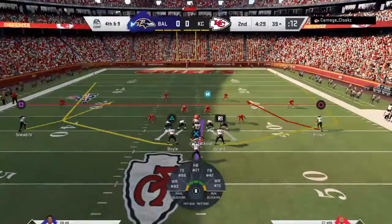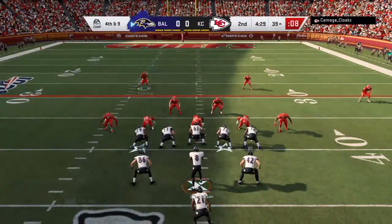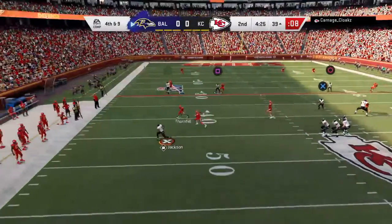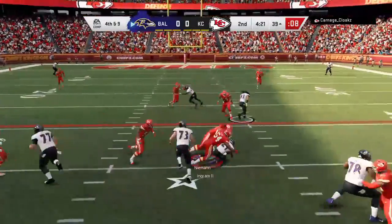And a tough ask here. They're going to go for it on 4th down and 9. They'll try and throw for it with Jackson, forced out to his left. That's to his running back, complete, but they're well short of a first.